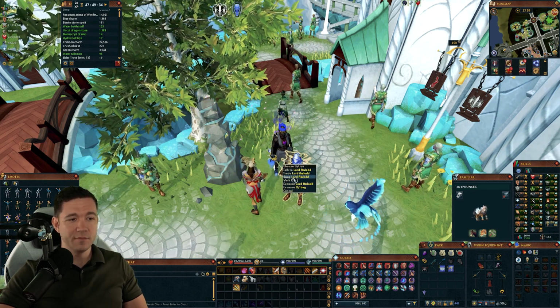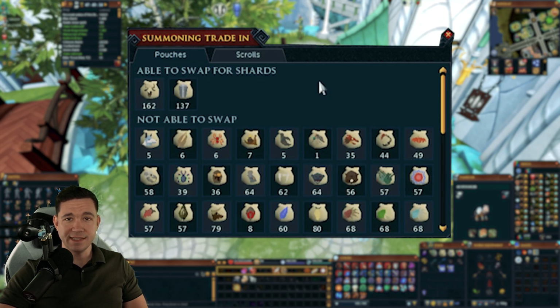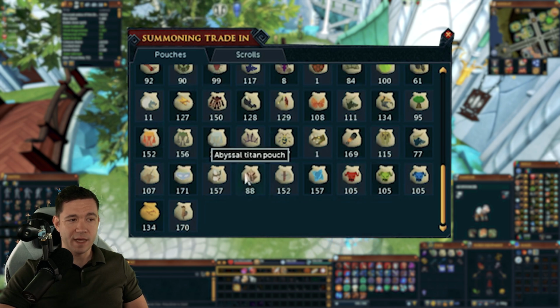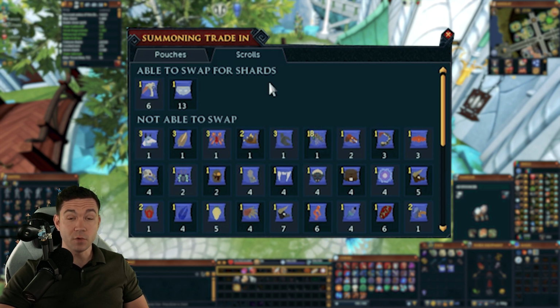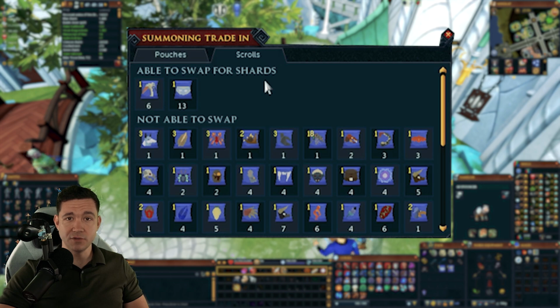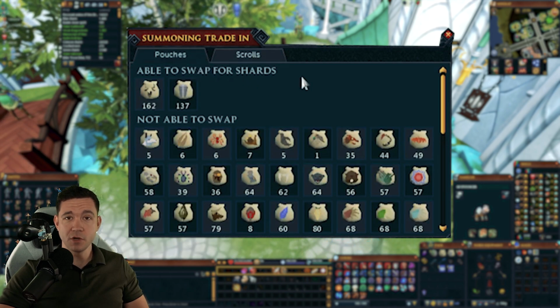But if we look right here and we click on swap with Lord Amlod, then we will be able to see how much he will pay on each one of every single pouch in the game and every single scroll in the game. Now you gotta do a slight amount of math here. And if you don't want to do the math, that's also fine. You can just go on the RuneScape wiki and open up these summoning pouches, and it'll tell you exactly how much he gives you for each one. And it'll tell you how much Bogrog gives you for each one.